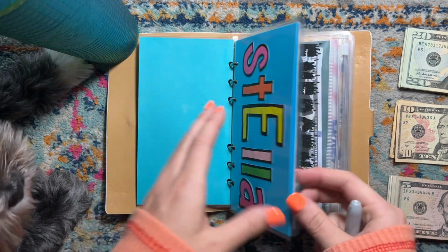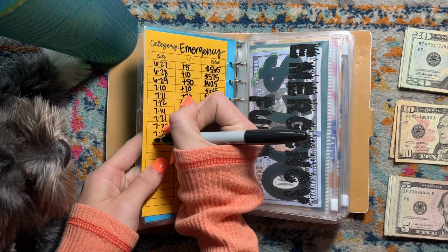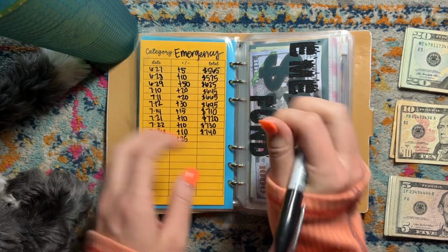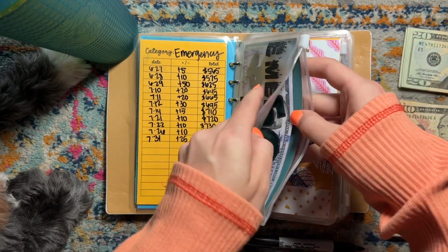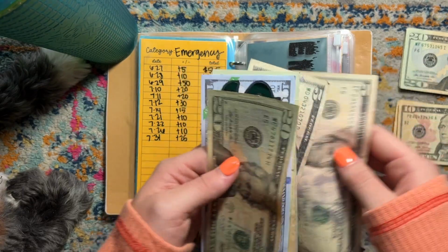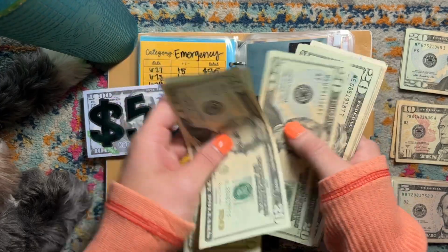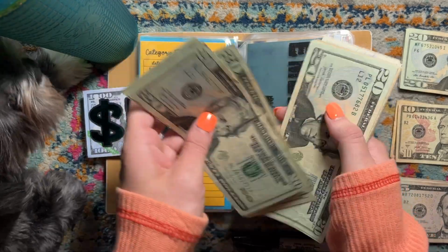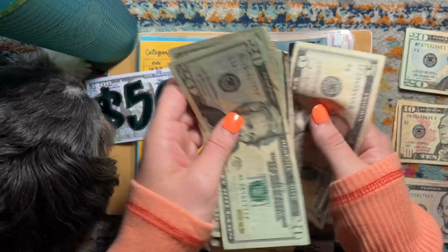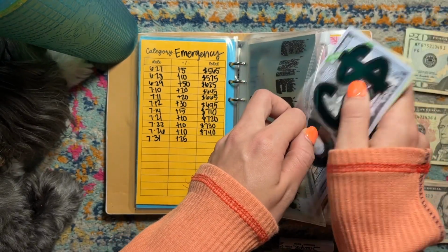All right, you guys. Starting out with our emergency fund, we are going to be adding 25. All right, I don't know how much that's going to be. Let's just add it. All right, 25. Okay, so we have 500 in the bank, 20, 40, 60, 86, 20, 40, 60, 87, 10, 20, 30, 40, 50, 55, 60, and 765. That's crazy.